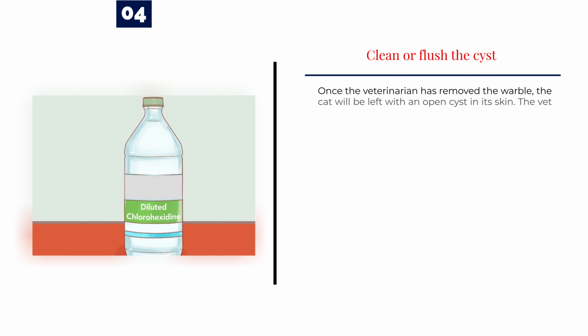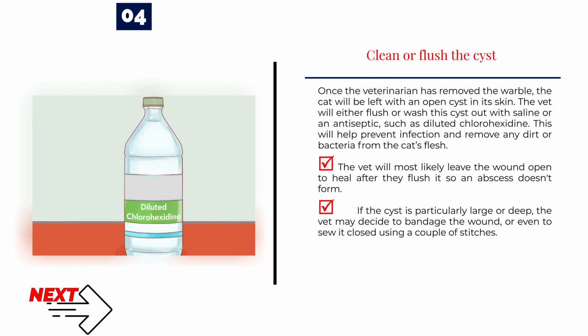Number 4. Clean or flush the cyst. Once the veterinarian has removed the warble, the cat will be left with an open cyst in its skin. The vet will either flush or wash this cyst out with saline or an antiseptic, such as diluted chlorhexidine. This will help prevent infection and remove any dirt or bacteria from the cat's flesh.